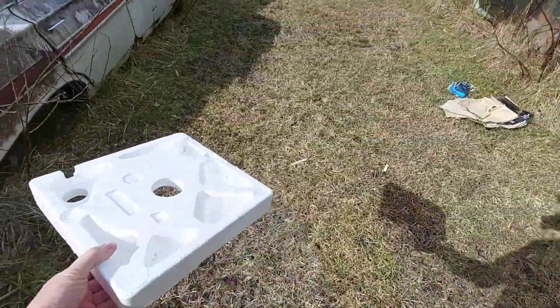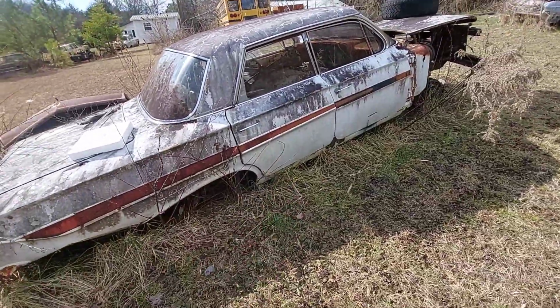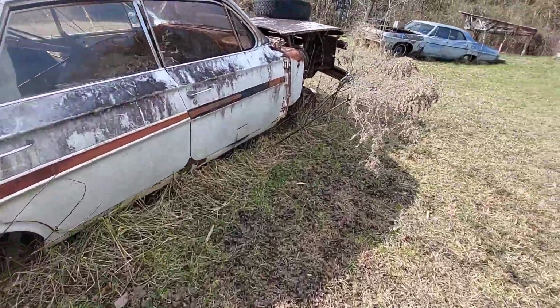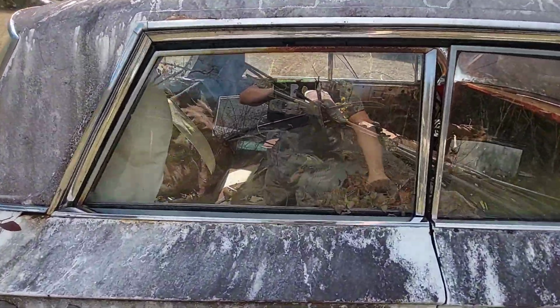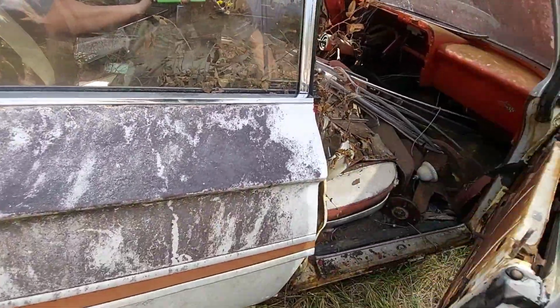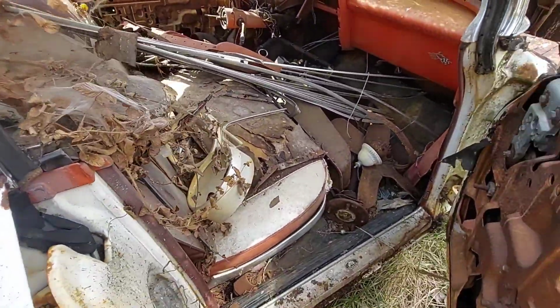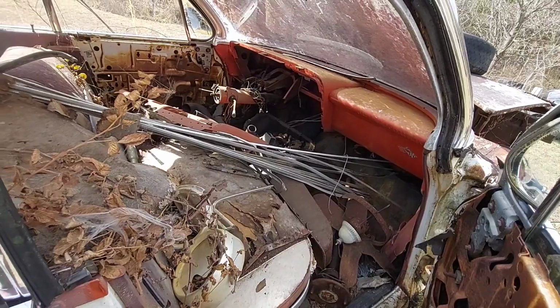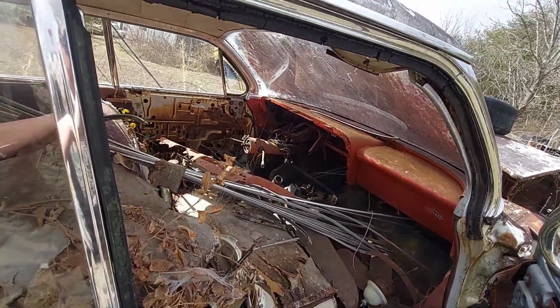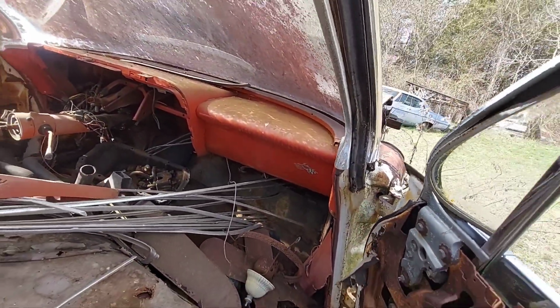Oh, that's full of ice. 61 Impala. Dash and everything's gone. I mean, that part is still here, but I don't think the gauges are. Oh boy, let's open this up. It's got a lot of trim and there's a lot of spider webs too. But it's been so cold, I don't think there'd be any spiders living, but who am I to say? But it's best just to be a parts car. I love that emblem right there, that cross flags.